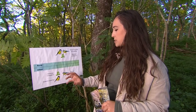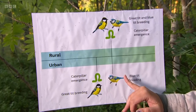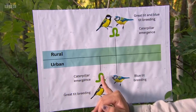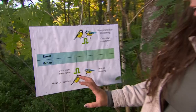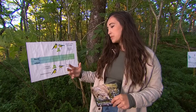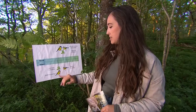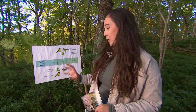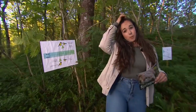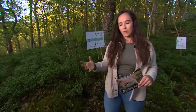So blue tits perhaps are less sensitive to environmental change, and they miss out on the early emergence of the caterpillars, whereas the great tit is able to shift its breeding and move forward to the caterpillars. And there's two thoughts about this. Either the blue tits are more sensitive, or perhaps the great tit, as a bigger bird, is out-competing for those early nest sites, so the blue tit sadly doesn't get a look in. Now, all this research is, of course, incredibly important as our cities expand, as our population expands. We've got to know how we're impacting our wildlife around us.